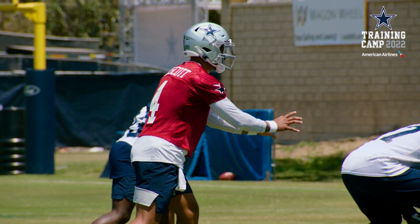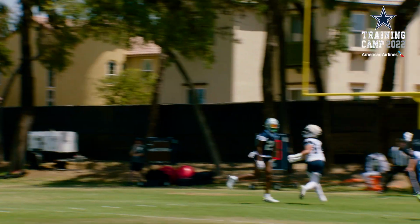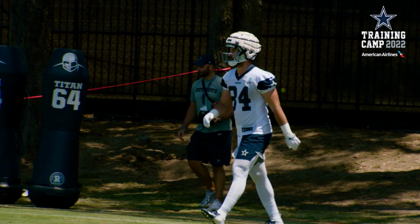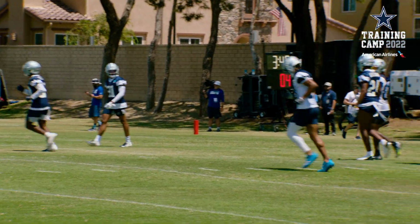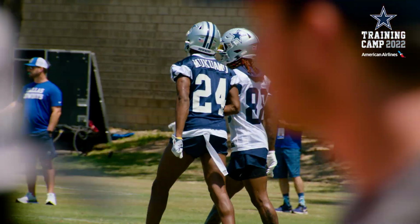So CeeDee Lamb in the slot. You've got Kelvin Joseph on Jalen Tolbert off to the right. They're going to loft it up for Sean McCune, just overthrown in the back of the end zone. And so the offense will give another go at it. Some of the guys that we've seen sprinkled throughout, Israel Mukuamu, getting plenty of playing time. A lot of secondary guys, especially young ones, are getting key reps early in training camp.